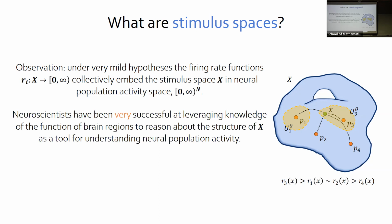Okay, so neuroscientists have been very good at using knowledge of stimulus spaces to understand neural systems. Once they've got this model, so the three systems in the brain I claim that we know the most about are, in order, vision, hippocampus, entorhinal cortex. Then you get things like motor cortex and auditory cortex and places like that. Auditory cortex is better understood, but it's almost a one-dimensional stimulus space, so you can cheat there.